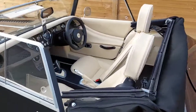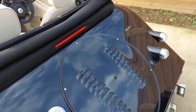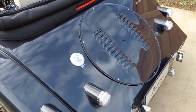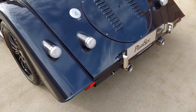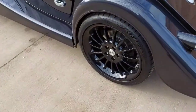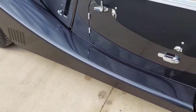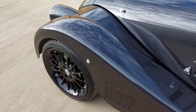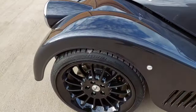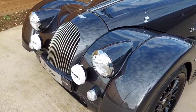So you get twin lumbar support, black mohair weather equipment, clear indicator and brake lenses, sports exhaust, luggage rack preparation, black 19 inch alloy wheels, in BMW graphite grey, spotlights, black mesh grille.